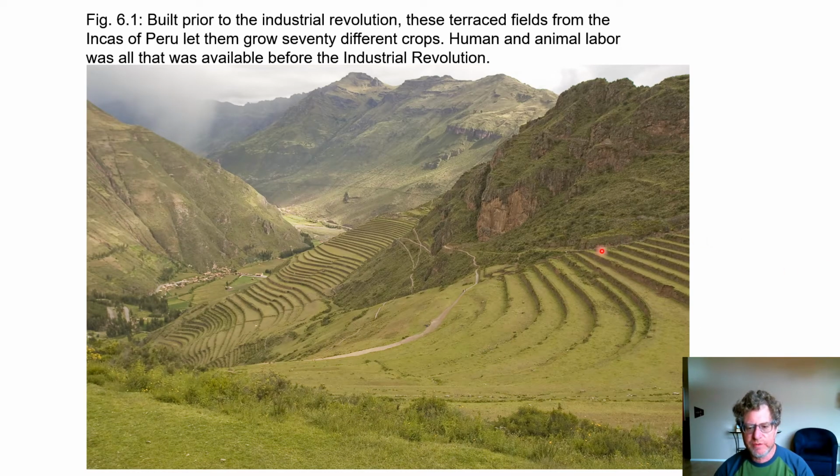Before the Industrial Revolution, all work was done by hand and animals. And this is from Peru. And you can see the terraced fields. They want fields where the soil won't wash down to the bottom, so they build these flat structures called terraces. And that was done by the Incas hundreds of years ago. And they probably used alpacas to carry some of the rocks, but all the work had to be done by humans and by animals.